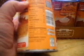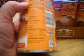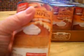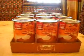One serving of pumpkin, which happens to be a half a cup, has 280% of the vitamin A you need. Great source of vitamin A. It also contains some calcium, some iron, and some vitamin C. The other thing it has is 2 grams of protein per serving. It's a great thing to store. It runs on sale about 99 cents a can. You might even find a better deal as we enter the baking season of Thanksgiving and Christmas.